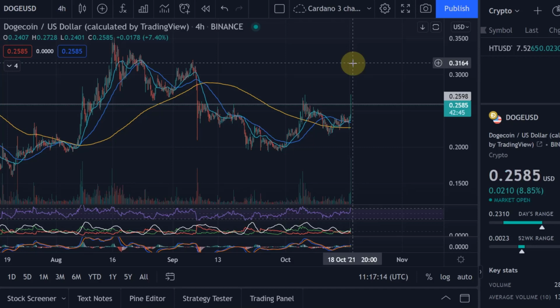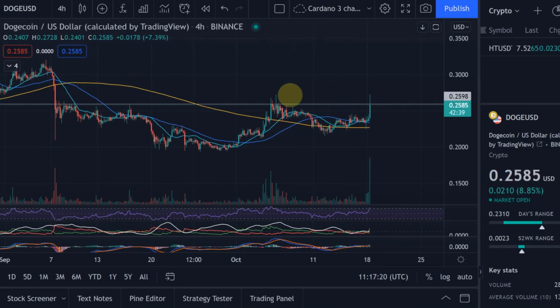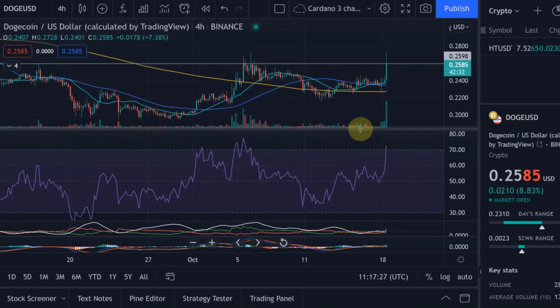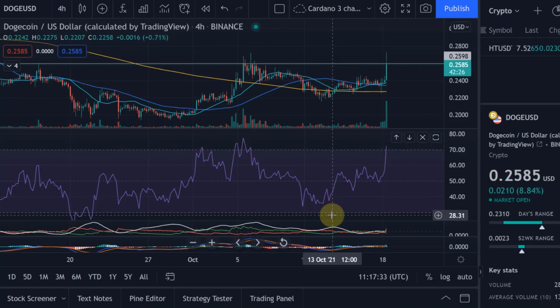I think we could actually go up to the 31-cent level. Now, I think that would be quite a push, because at the moment I think we are going to see some resistance going forward as well. The reason I say that as well, if we look at the shorter term time frames here, even on the 4-hour chart, we are now in the overbought range. I think there will be some resistance. We need that RSI to come down.